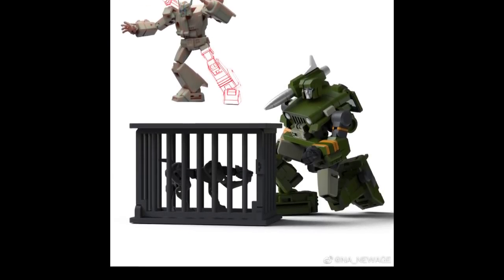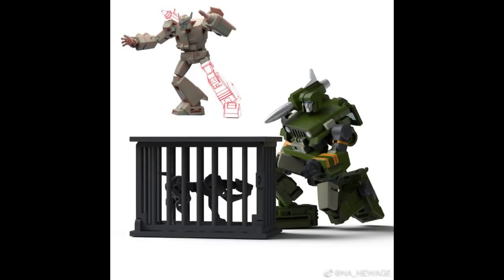So getting into some Legends news here. Now, it's interesting that New Age is putting out some pictures of a revised version of their Hound. So I know exactly why, and I'll tell you in just a second. But here he is showing what he can kind of get down here with his cage and all that good stuff. Kind of interesting right there. And it shows that you kind of get a missile in the leg for a Build-A-Figure.